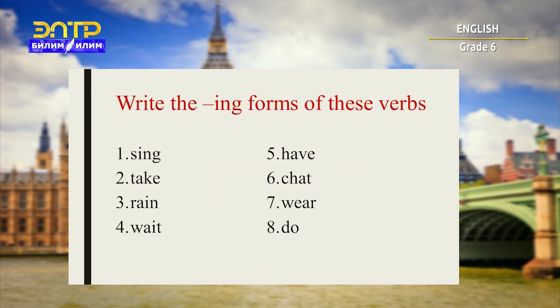Now, let's practice adding ing to the verbs. So here we have 8 verbs. Your task is to add ing forms. Let's do the first one together. Sing. Do we have e in the end? No. Do we have vowel and consonant? No. So we are not doubling and we are not deleting e. It becomes only singing. Please try to do the other parts yourselves.